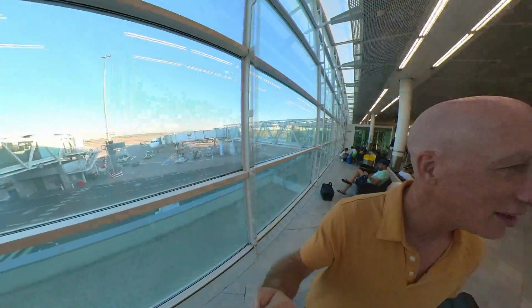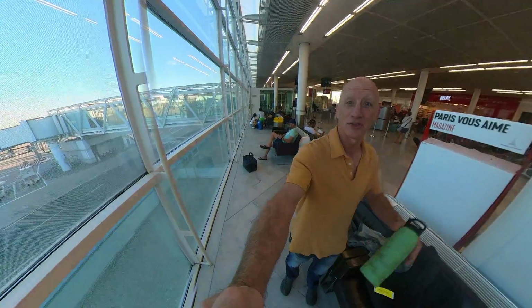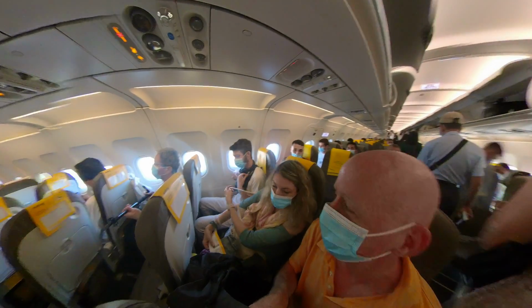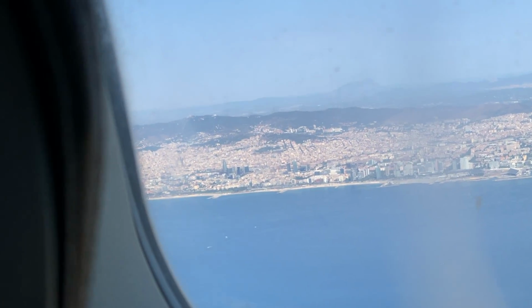All right, we're in the cab, getting ready to go to Barcelona for the first time. In the airport, one of these planes is probably ours. And now we're trying to find a fountain to fill our water bottles up. All right, we're in our seats. Now we're in another one. But we're in Barcelona now.